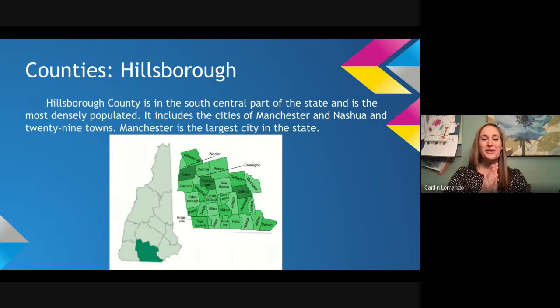And our home, Hillsborough County. Hillsborough County is in the south central part of the state and is the most densely populated. It includes the cities of Manchester and Nashua and 29 towns. Manchester is the largest city in the state. Nashua is our second largest city.